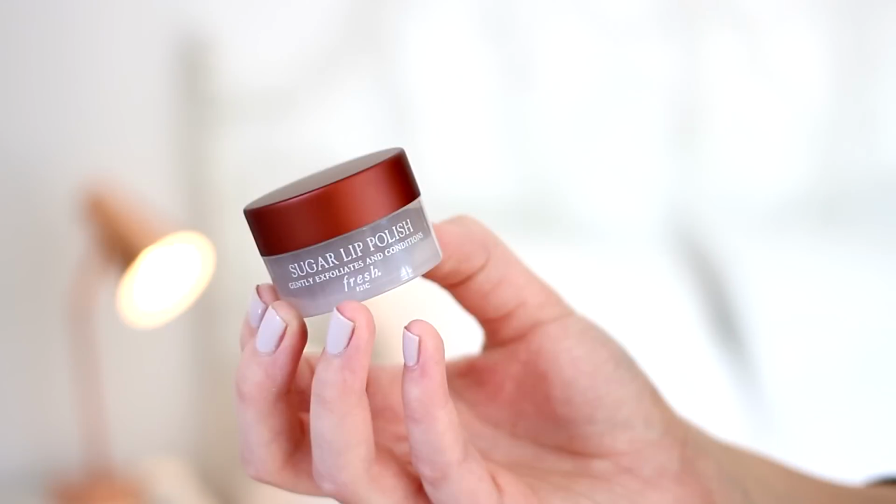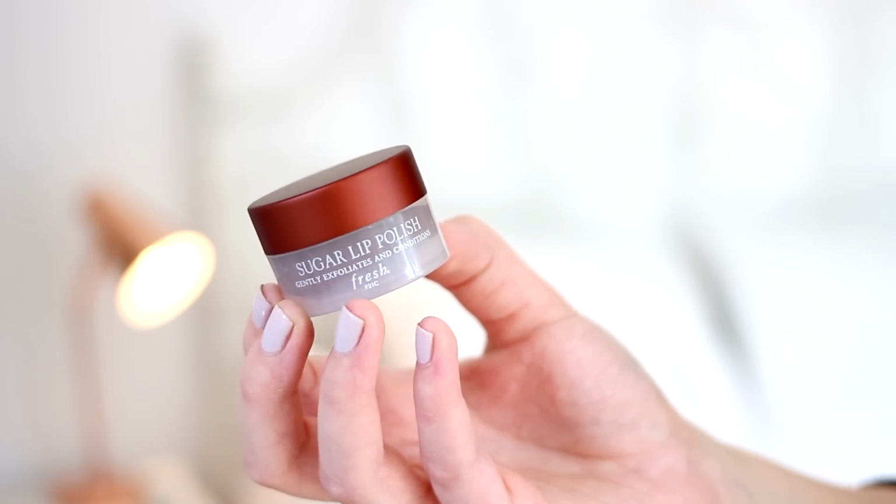I have the Sugar Lip Polish, which is something that has been on my to-try list for a really long time. And then I also got the Lip Balm in Rose. The scrub I've already used. I tried this one before I started my whole makeup routine, and it's a really nice scrub actually. It's a really nice finely milled sugar scrub, so you definitely get a lot of exfoliation with it. It really takes off any dry patches from your lips.